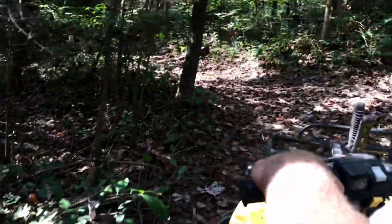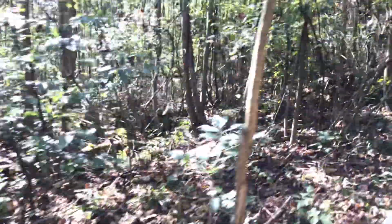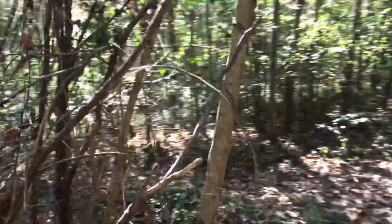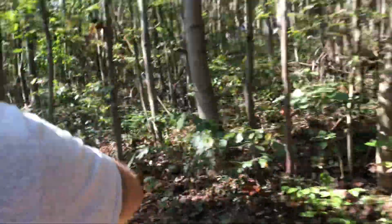Now this is a natural spring and it runs pretty heavy in the summertime. And it actually goes down there to a creek. We're not going to go down the creek. No, we're not going to go down there. There's some trails leading up there. Other trails. Got trails down there go to that. Trails everywhere. Trails running up.